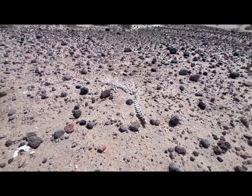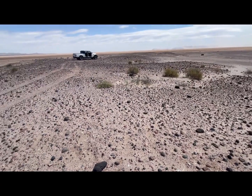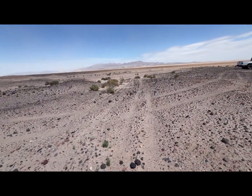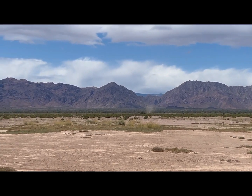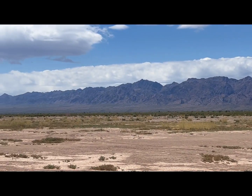Coming back was much slower, having to be off the race course and making sure we're out of the way of the racers. So we stopped here for lunch and just kind of took in the whole vastness of where we were. On the way back, we'd heard that Christopher had broke a rear drive shaft about 2 miles from the finish line. He did manage to limp on in.